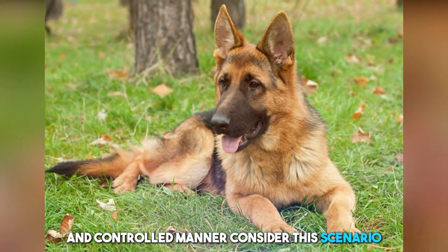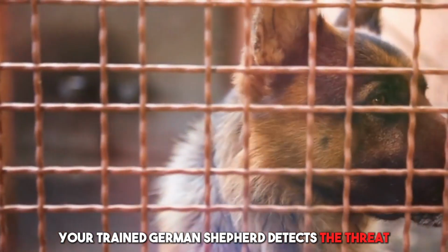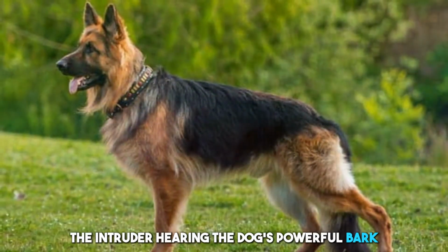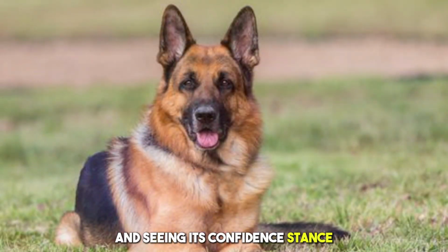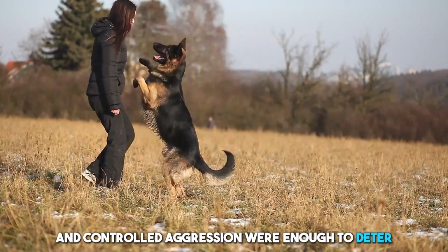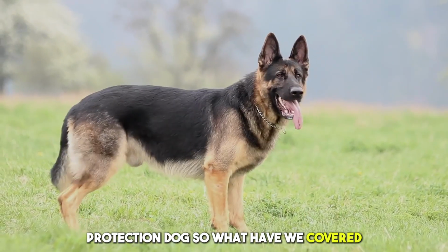Consider this scenario. You're at home, and an intruder attempts to enter. Your trained German Shepherd detects the threat, positions itself between you and the intruder, and begins barking loudly and assertively. The intruder, hearing the dog's powerful bark and seeing its confident stance, decides to abandon their attempt. The dog didn't have to bite. Its presence and controlled aggression were enough to deter the threat. That is the true value of a properly trained protection dog.